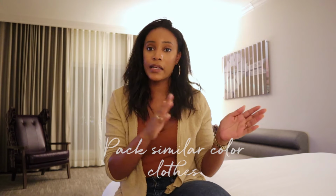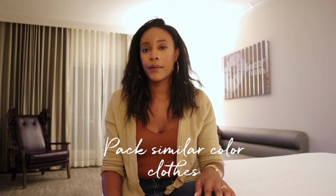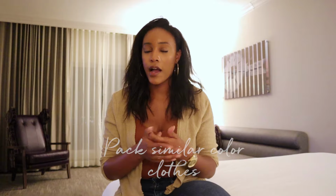For any work trips, I like to make sure I'm dressing within the same kind of color scheme and realm, which makes packing so much easier. I wish I could figure out how to do this for my vacations or just fun trips, but I have not. So for this trip, I decided I'll pack in either blacks or browns. That way I'm limiting the number of shoes that I'll have to bring.